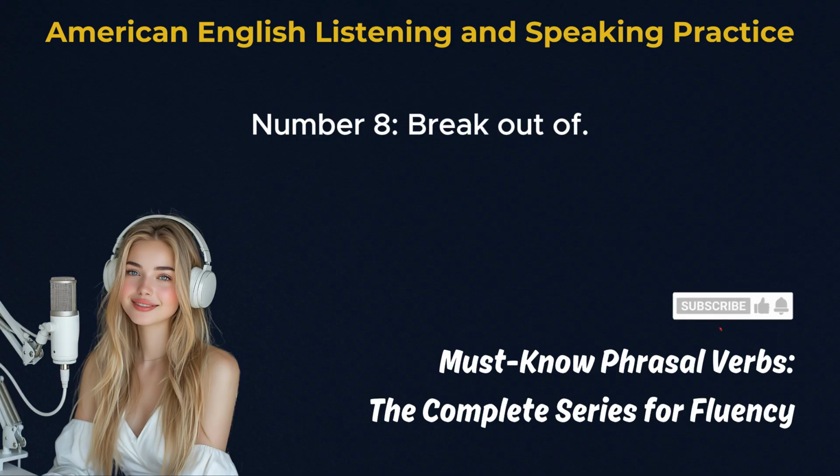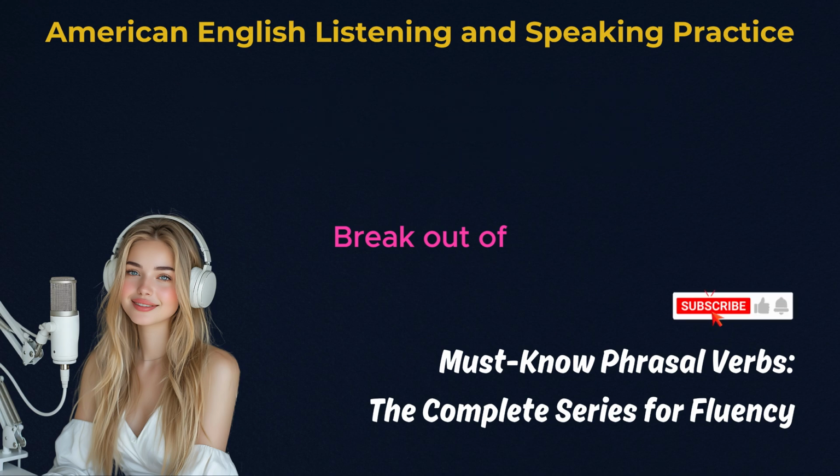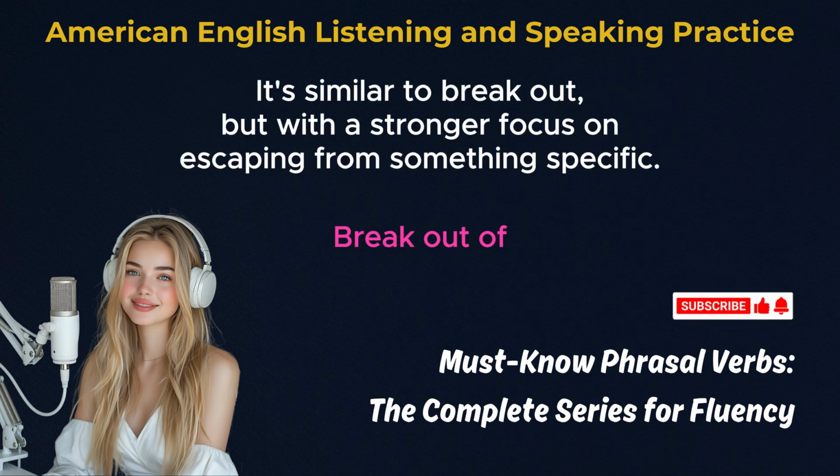Number 8, break out of. This means to escape from a place or situation, especially one that limits you or makes you feel trapped. It's similar to break out, but with a stronger focus on escaping from something specific.